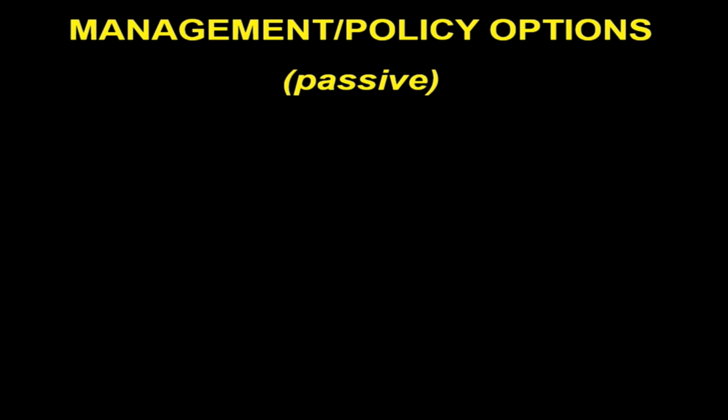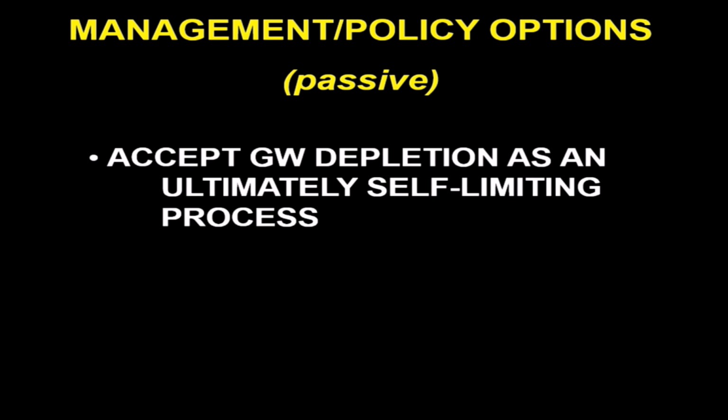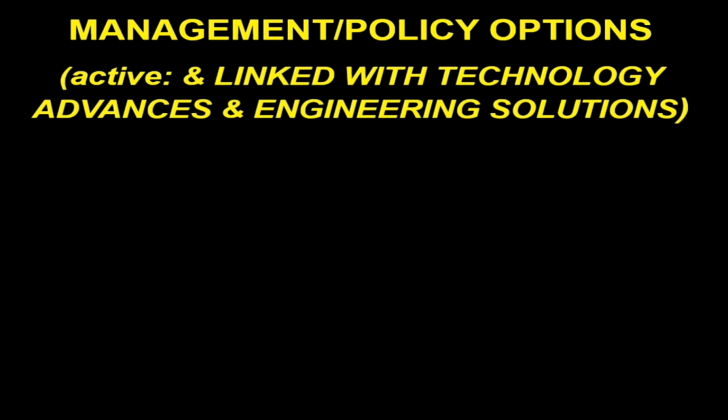So what are our management and policy options? Well, one is we can be passive about it. What this might imply is that we basically have to accept groundwater depletion and accept that it is ultimately a self-limiting process. What that means is, if we don't do anything about it, it will take care of itself. We will not like the consequences, though. Or we could take a more active management and policy approach, and these really need to be linked with technology advances and with innovative engineering solutions.